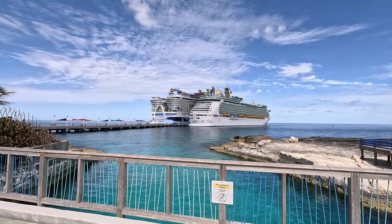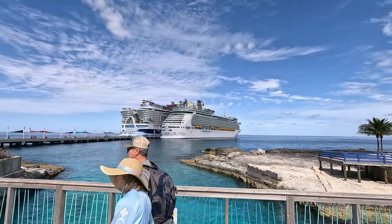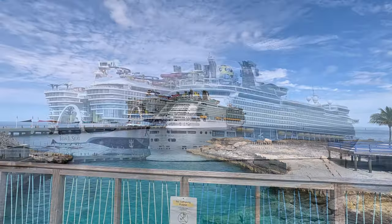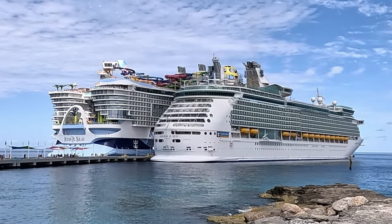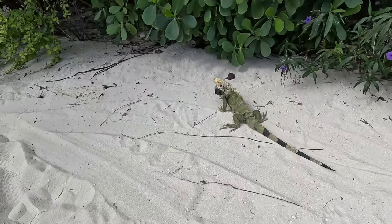Holy cow. So we were on Independence of the Seas. I believe that's about the same as Mariner. I think they're the same class. The ship we were on looks like this compared to Icon of the Seas. There's a big boy. Hey, buddy.